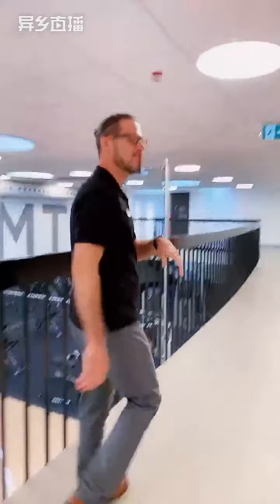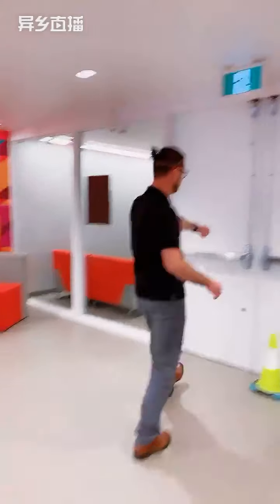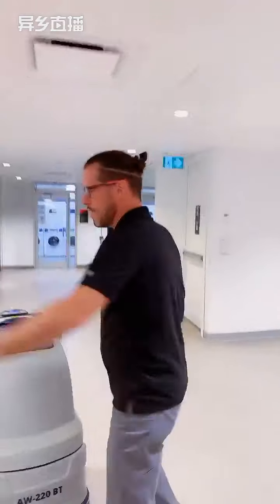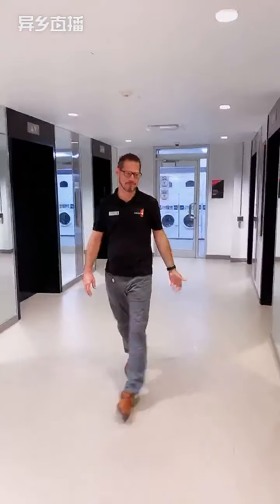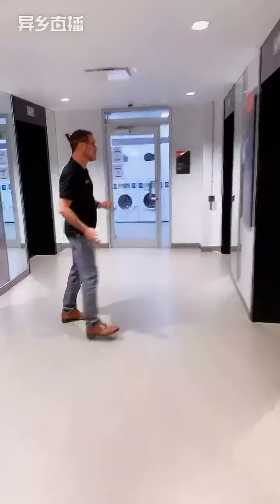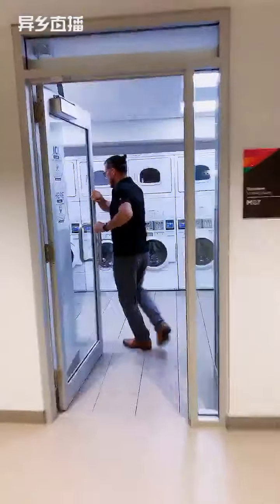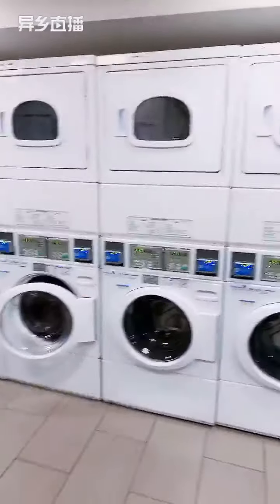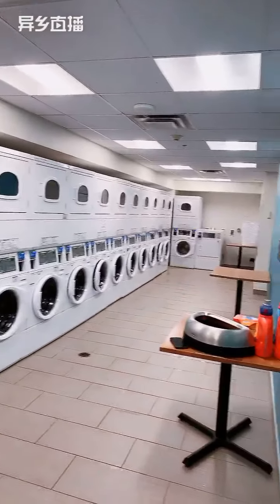So everybody's worked up a sweat, and everybody has laundry to do. So let's go check the laundry facility. Our laundry room is open 24 hours a day. So you just bring your laundry down. Oh, it smells so lovely in here. So you have close to 30 machines.